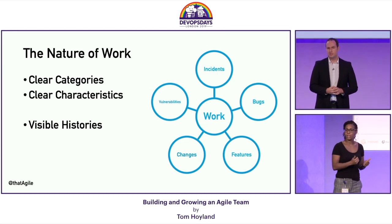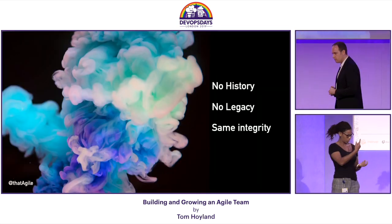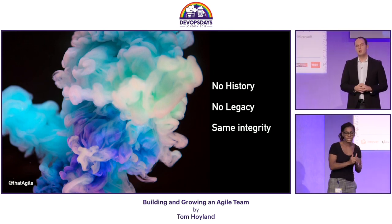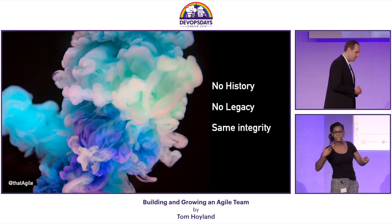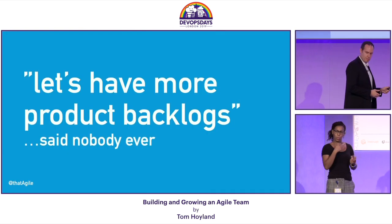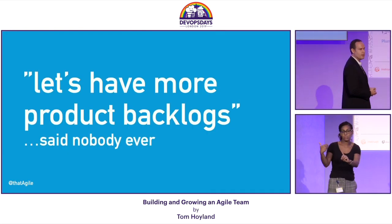But then we started to see some features appear as if from nowhere, appear from a puff of smoke. They had the same level of integrity. They landed on the delivery doorstep of our pipeline, but they had none of the history, none of the legacy. You couldn't see where it had come from. And what this led us to believe was that maybe we have multiple product backlogs at work here. Maybe we have multiple ingress points coming into our team.